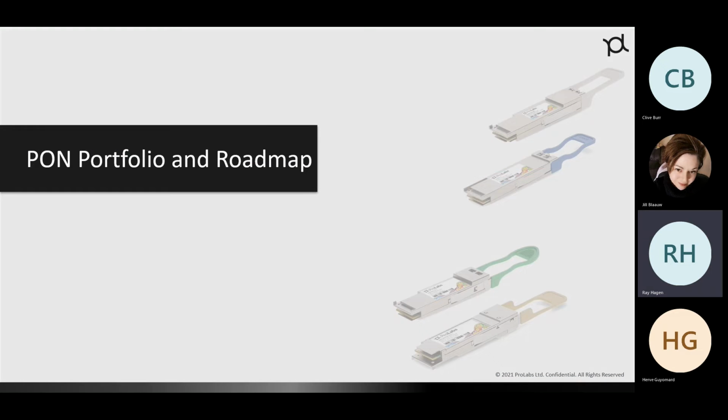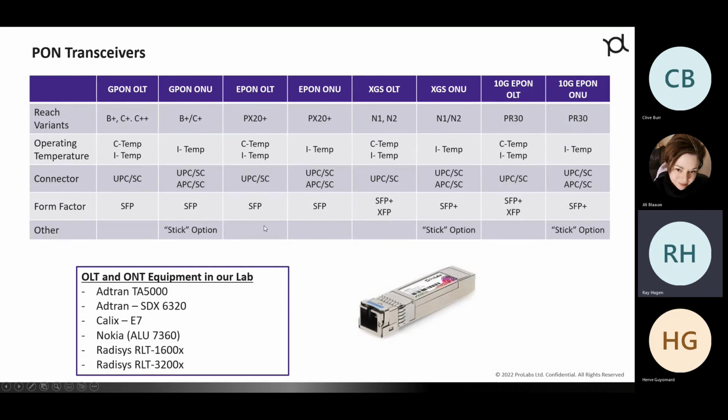So in terms of the PON portfolio and roadmap, as far as ProLabs is concerned, we have a very full portfolio of PON transceivers. Starting out with GPON, in our OLT transceivers, we have the B+, C+, and C++. Yes, that is a mouthful, and there are 3 different transceiver variants in that grouping. And really what that means is your laser power and your optical budget that you're providing to the network. The B+ PON itself is by standard a 20 kilometer technology.